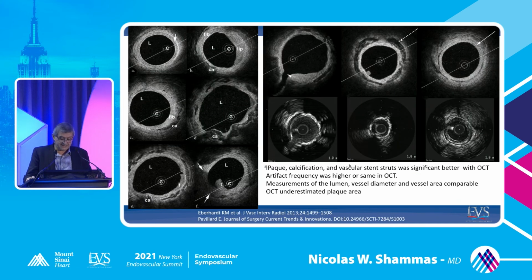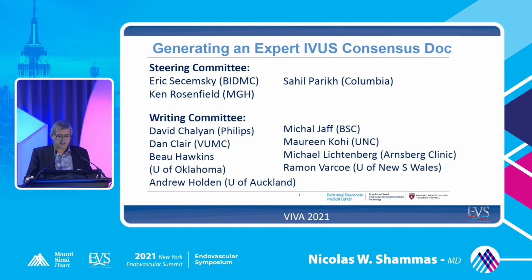However, you can see that the measurements of the lumen, the vessel diameter, the vessel area are not different from IVUS at all. It has better ability to characterize the plaque itself and the presence of calcification. But for practical purposes, and we don't have a whole lot of labs that have OCT around, I think IVUS is a very good tool to have and a good substitute.